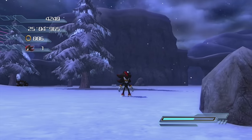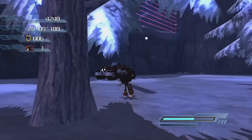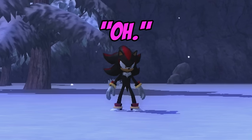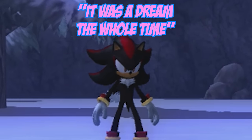Oh, what? Did you see that? Yeah. Again, Shadow didn't even fall to the ground. He was just already standing on the floor, as if there was never a car to begin with. Like, oh yeah, my ride. It was a dream the whole time.